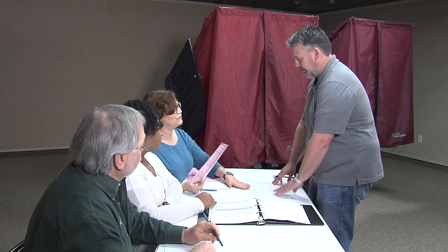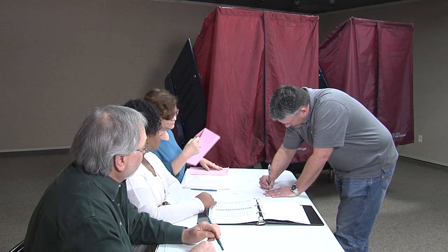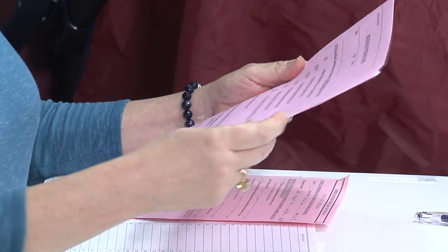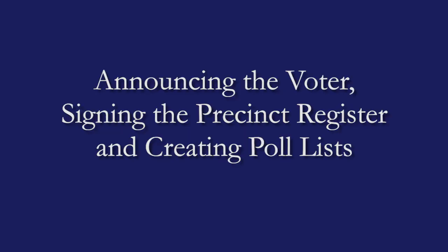If they moved to another parish within the state, they can complete a voter registration application to re-register at their new address. All completed voter registration applications are placed in the pink ROV envelope. Announcing the voter, signing the precinct register, and creating poll lists.